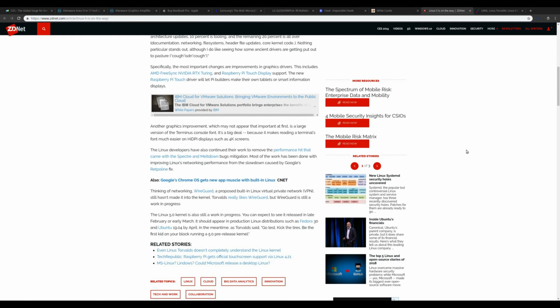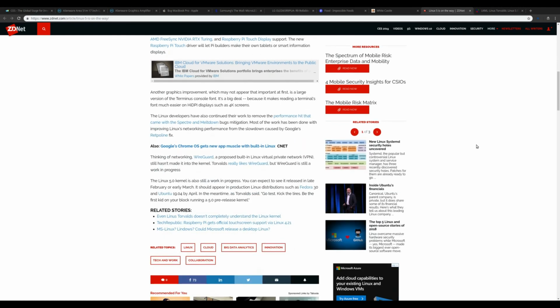Other improvements include high DPI for 4K screens, and also really important are more security improvements to mitigate any problems from the Spectre and Meltdown bugs that happened last year. So all of these things are really important as a whole for Linux and technology in general, because so many businesses and governments rely on Linux every single day. And then from a consumer standpoint, we have stuff like Android devices and many other portable devices that use the Linux kernel.